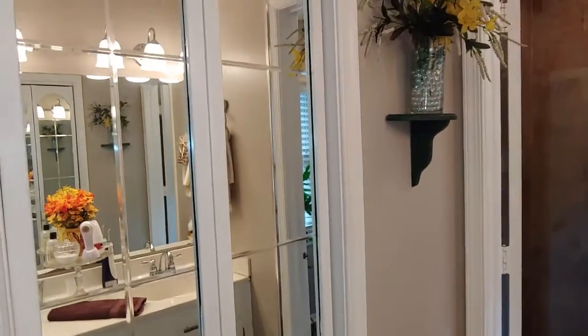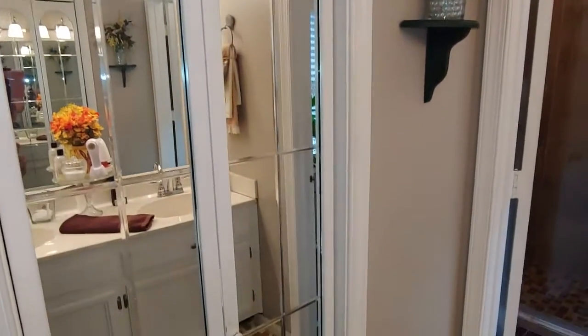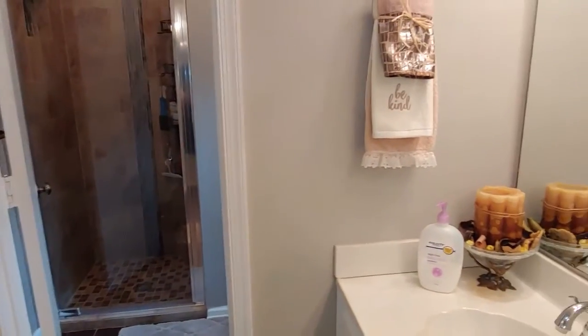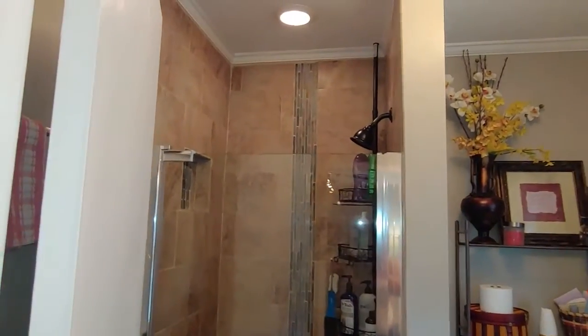Now, as you look around, you can see that I keep something with floral going on all the time, and my pop of color, my go-to, is yellow and gold, so you can see that in here. And those two towels that say "Be Kind" were in a haul that I picked up at Big Lots that I showed you guys.